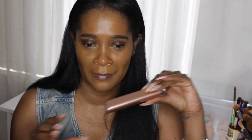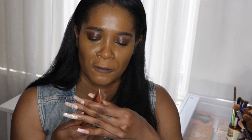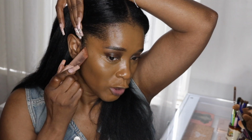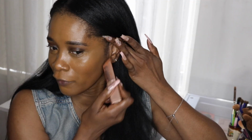All right. So the contour, I've been loving the LYS contour stick. I know you guys have this stick. I know you guys love it as much as I do. I think this is the cream contour stick of the year. I have mine in the shade Strength, and look, it's pretty much finished, but I already have a backup. But I'm trying to use all of it. I'm going to use it until all of it is gone.